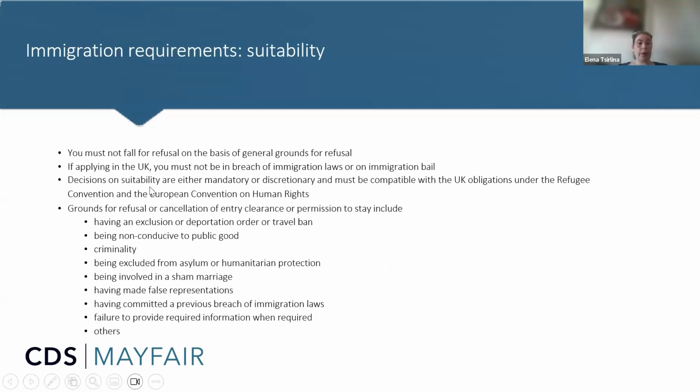The second requirement is suitability. This is a very broadly worded requirement that basically says if you have been involved in any wrongdoing of any kind, from criminality to war crimes, then you will be precluded from making this application. It also talks about certain infringements of UK immigration laws, and I'm sure you're all very upstanding, but you must be very much aware of what these suitability requirements are before you set out to make the application. I will be sharing the slides with Hal later for him to distribute them to all of you, so you can read more about this.